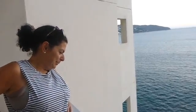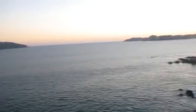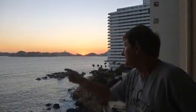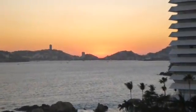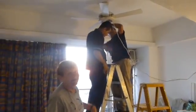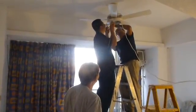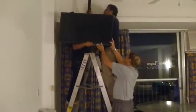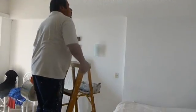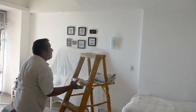Nice sunset. And there's a major construction going on at our suite here, as you can see, bearing core quartz. Everything is so major.